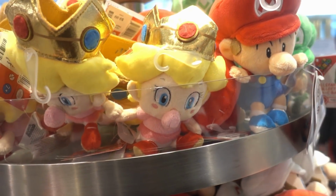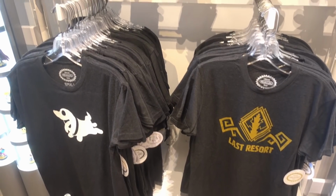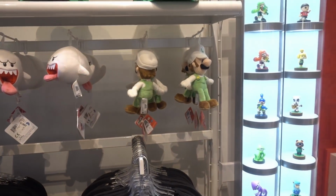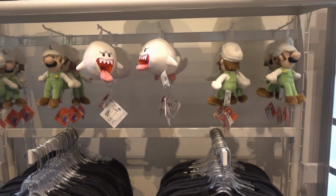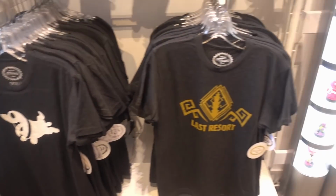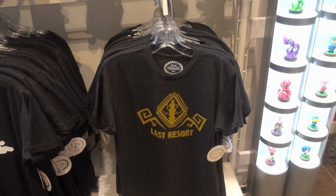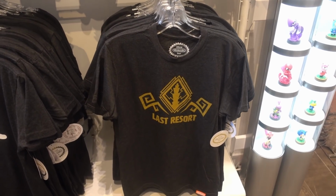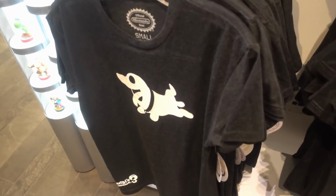Oh, they're so cute. They certainly have the merchandise out for Luigi's Mansion 3, including these Boo figures, these Luigi figures, and a Poplargeist t-shirt, as well as the logo for the Last Resort Hotel. I bet they don't have them in 5X, but if they did, I would still pick up this Poplargeist.